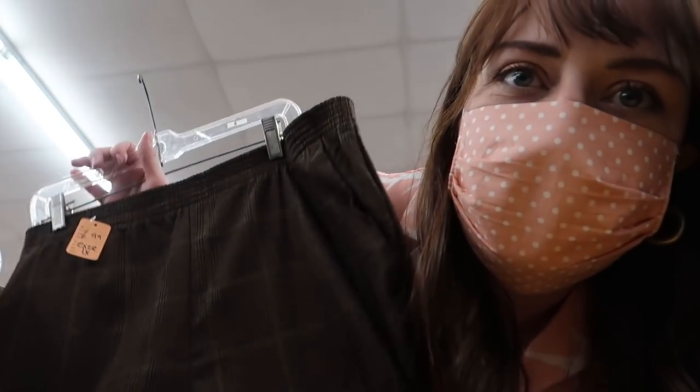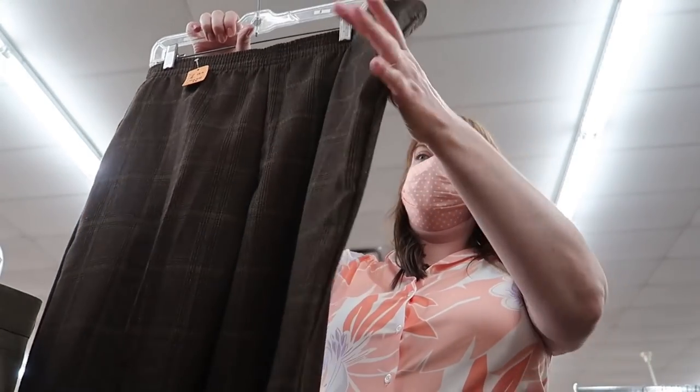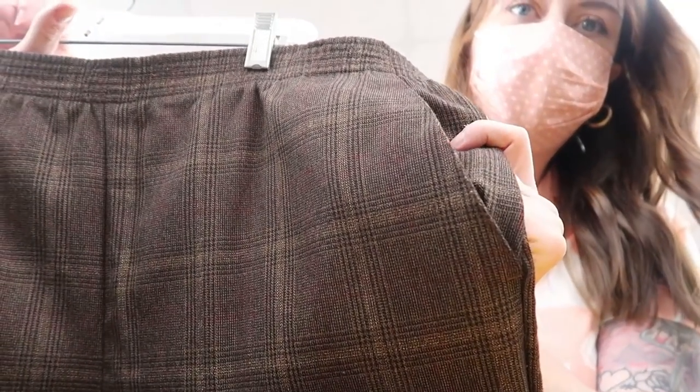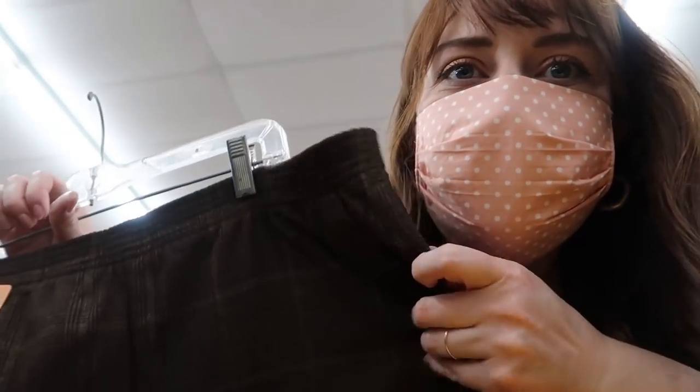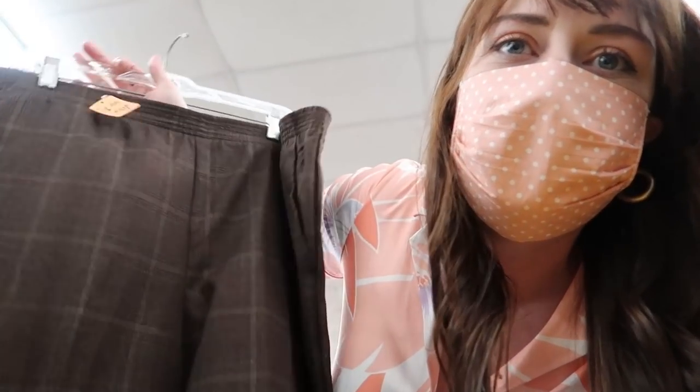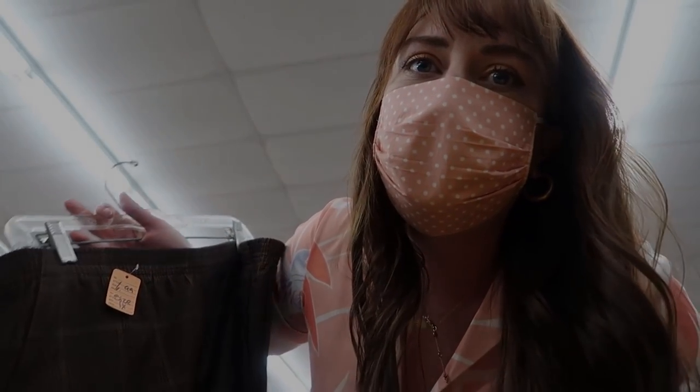I'm considering these little trouser pants. I think they're really cute. I'm still definitely into this kind of plaid look, but it looks way more like fall and winter to me, and I'm trying to focus on spring and summer, so I might not really get a ton of wear out of these for a while if I picked them up right now.